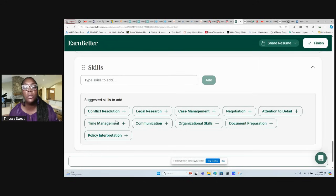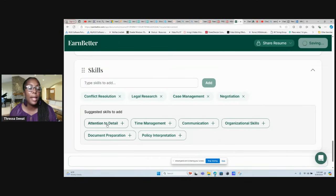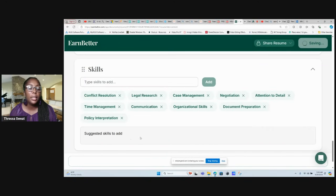a hiring manager goes on the back end and they type in conflict resolution and you have that in your resume, you will be found. Your resume will be in the pile of a callback. It will pass the applicant tracking system. So I'm going to add all of them because I want to pass the applicant tracking system. All I'm doing is just clicking on it. Okay, that's it. That's all I'm doing. And it's saving it for me.